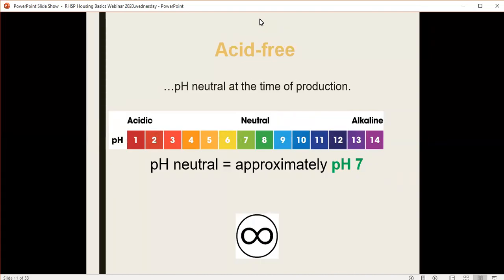Acid-free is next on the preservation terminology list. And the term acid-free refers to material which was pH neutral at the time of production. Please note here that at the time of production means that materials may become acidic over time. An acid-free designation indicates a pH neutrality of approximately 7. And manufacturers of acid-free products are entitled to use a circled infinity symbol because testing has fulfilled requirements of the American National Standards Institute or the International Organization for Standardization.